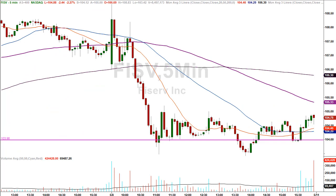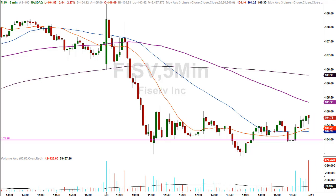FISV, 103.98 was the number on the board bright and early. Now this is interesting. Why did this one stay on the board? In the pre-market before the opening bell, this one was around 107, 108.